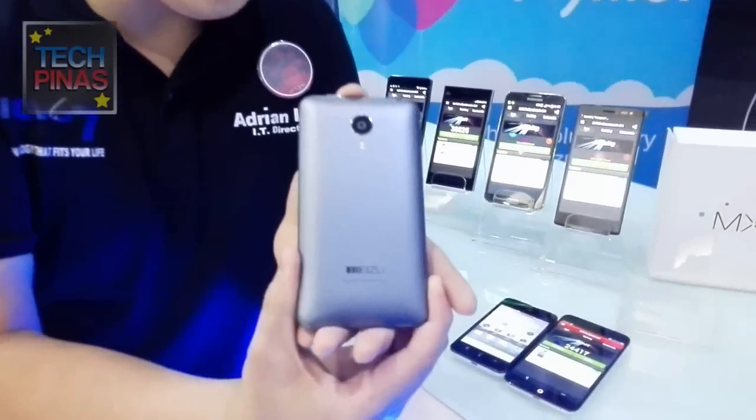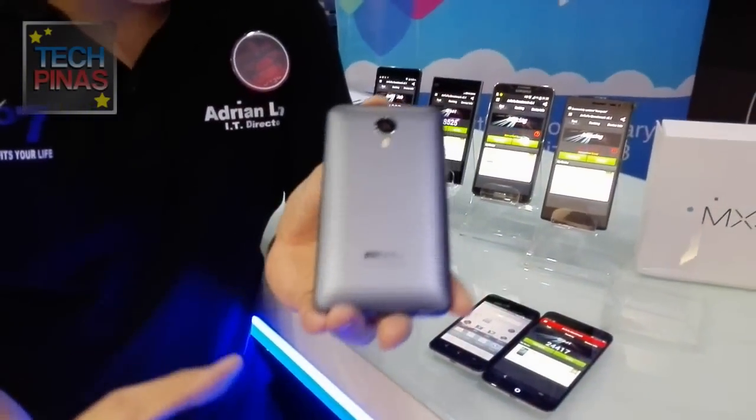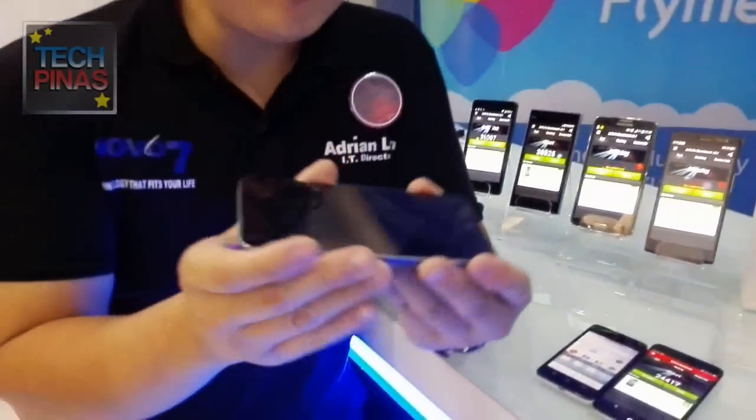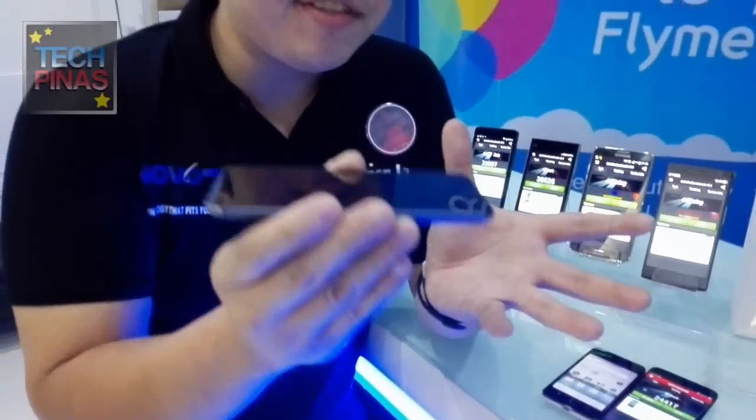All right. Thank you again, Mark, for having me. So again, another special treat. This I have here, ladies and gentlemen, is the Meizu MX4. As you can see here, I have the gray version. I have the 16GB version, which will also be available in 32 and 64GB with NFC soon.